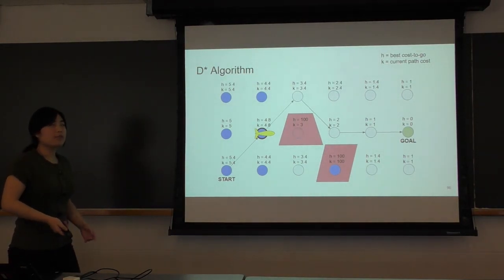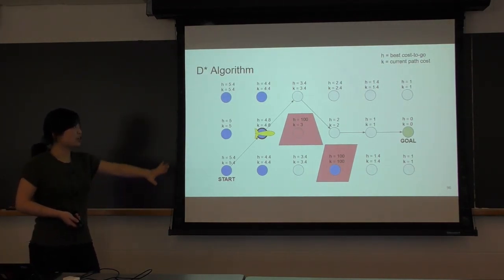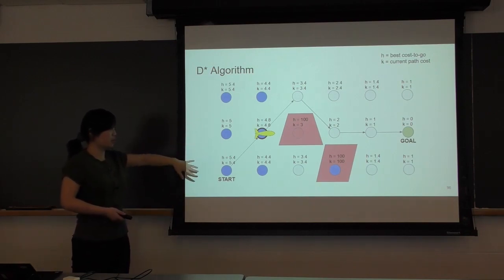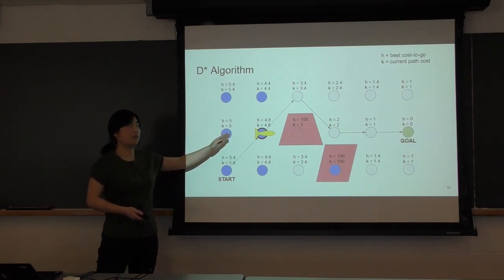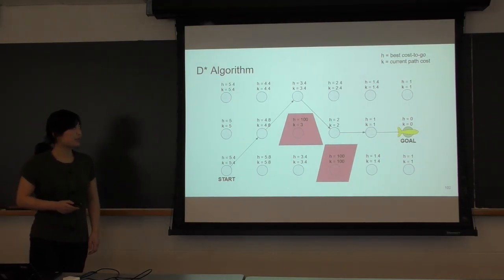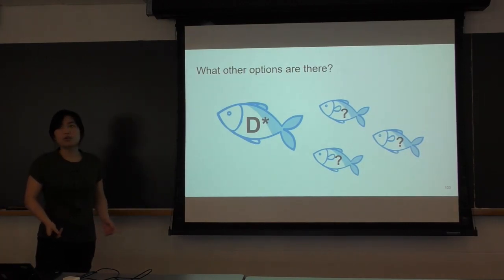And the benefit of having these dynamic incremental algorithms is that we don't actually have to go and reevaluate every single one of these nodes before. There's some other small steps in between, but essentially we can ignore the majority of the points back here because we already have found a way to reduce the cost of where we currently are. So now we can just go ahead, send our AEV along on this new improved route, and everything's good. So that's D-Star.